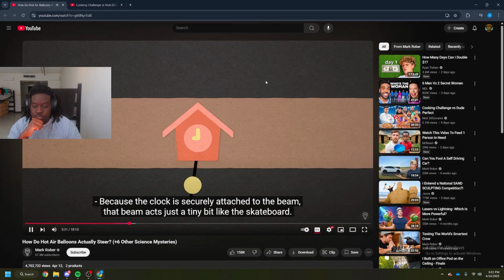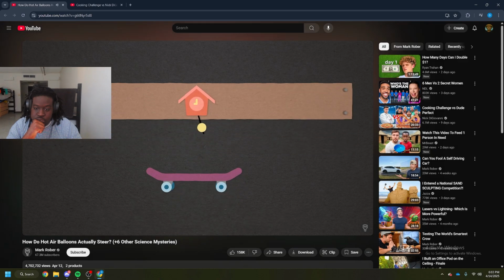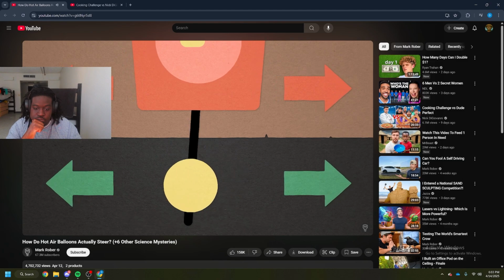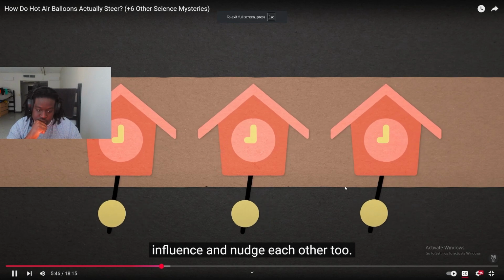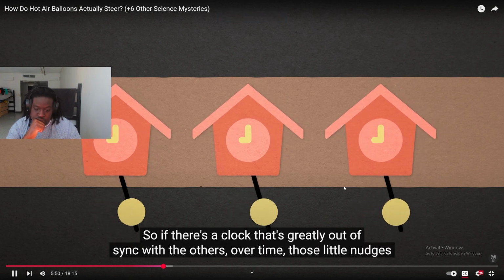Because the clock is securely attached to the beam, that beam acts just a tiny bit like the skateboard. So those swinging pendulums are ever so slightly actually moving the wall. So that means as the clocks are just slightly pushing back and nudging the beam, they start to influence and nudge each other too. So if there's a clock that's greatly out of sync with the others, over time those little nudges get it to line up.